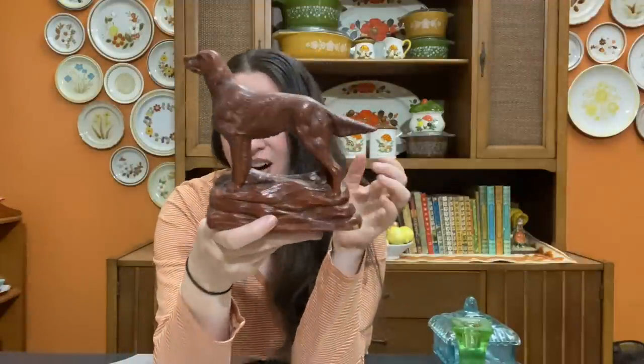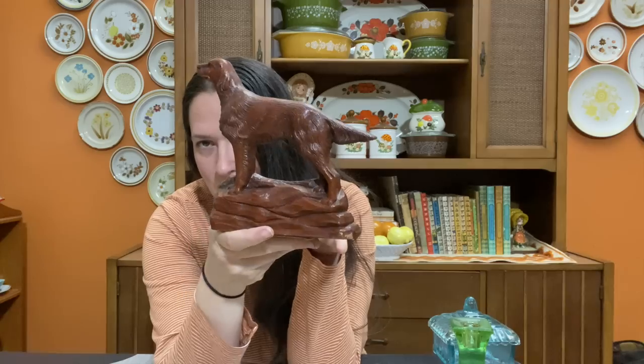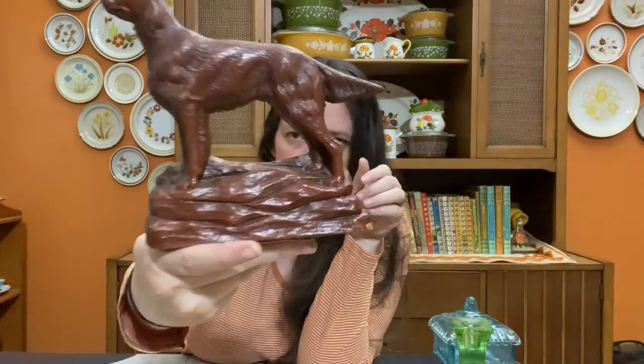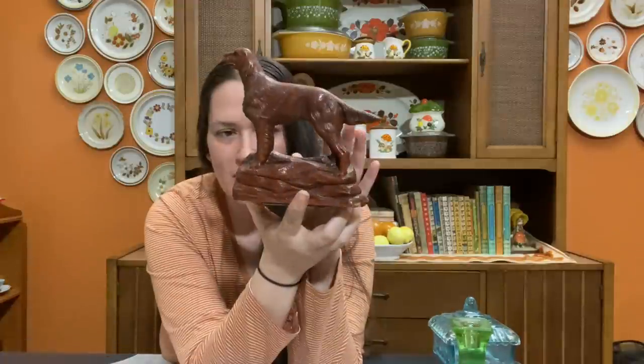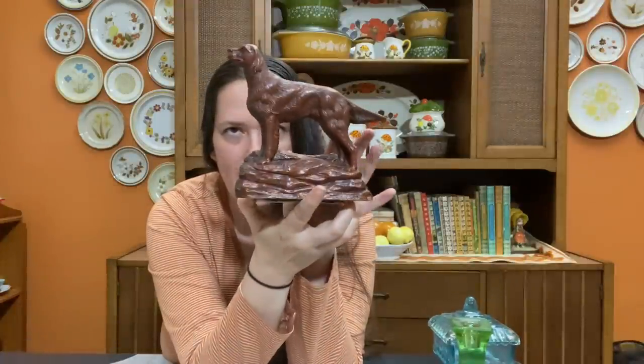Really cool. Also could just be used to display it this way because it's really pretty, almost looks like a statue that way. So I think it's really fun. I do plan to resell this one as well, and I value it at around $12.